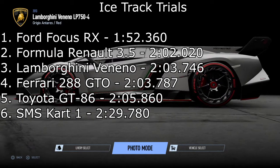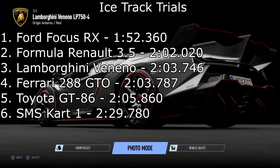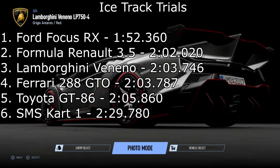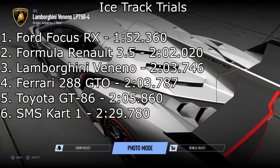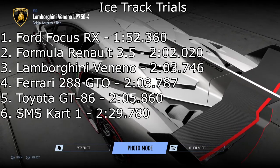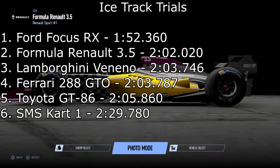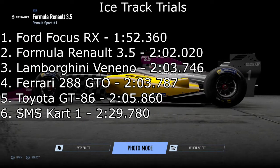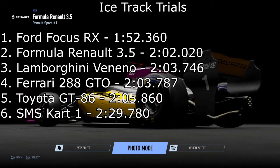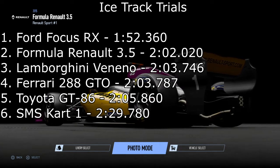right, so that means it does get a better time than the Lamborghini Veneno, which has a 2 minute 3.746, then the Ferrari 288 GTO, a 2 minute 3.787. Ridiculously close between those two. I mean, that's only 0.04 of a second, which is crazy. That is really close between those two, considering the Lamborghini has so much more power and is all-wheel drive. It doesn't actually pull away from the Ferrari that much.